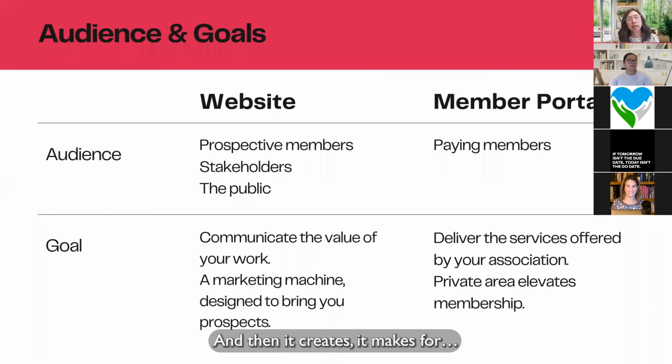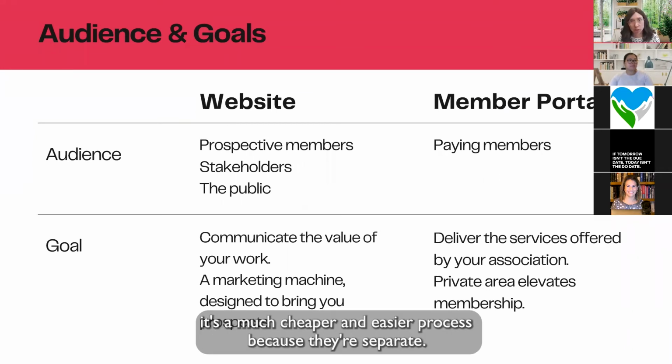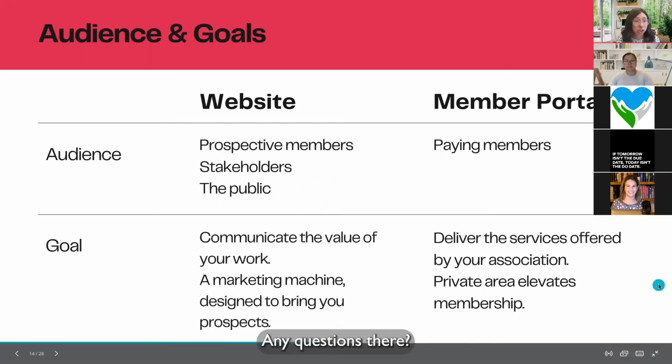And then if you ever want to make updates to one or the other, it's a much cheaper and easier process because they're separate. If you have them together and you have to make changes to an entire huge site map, this makes pivoting much easier. Any questions there?